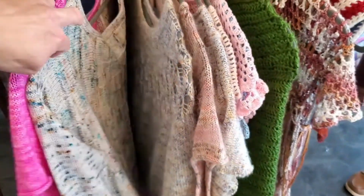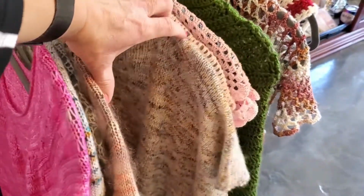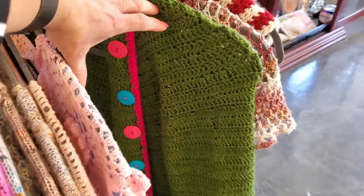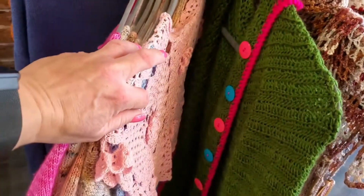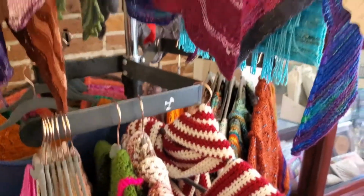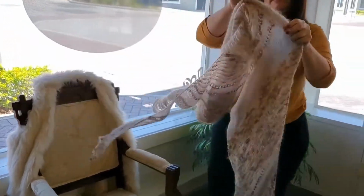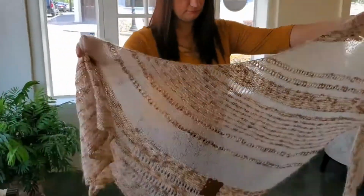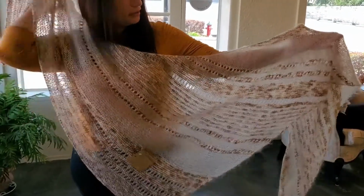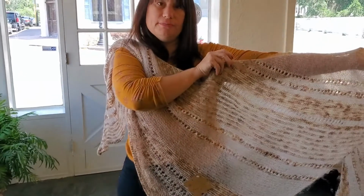But all of this is just, I mean, I've got to show you the one that's right by the front door. That's pretty. Well, that's fun with all the buttons. You guys just do amazing work, but this one is gorgeous. This is done with mohair, and this is Crystal Stash yarn created for you by Laura.